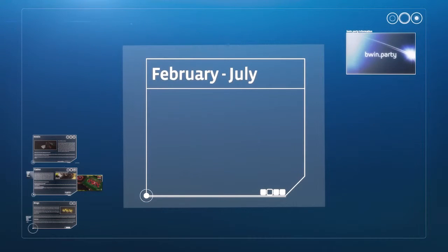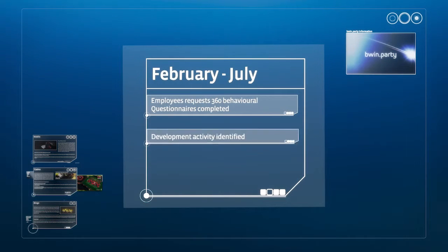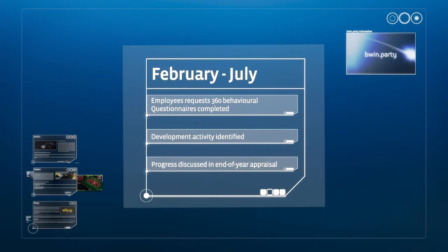Let's take a look now at how the appraisal process will work over the year. During February to July, it's up to employees to request that their manager, team and key stakeholders complete the short 360 behavioural questionnaire about them. The result of this will form the basis of their development activity. They'll be able to discuss their progress in their appraisal at the end of the year.